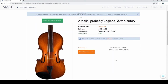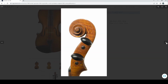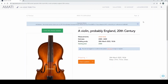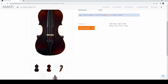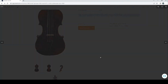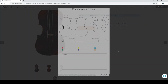Violin, probably England, 20th century. No bids on this so far. Interesting crackle on the varnish. Violin, Mittenwald, circa 1890. Starting bid 500. And let's see, it looks fairly standard. Yeah, not too bad. Interesting enough.